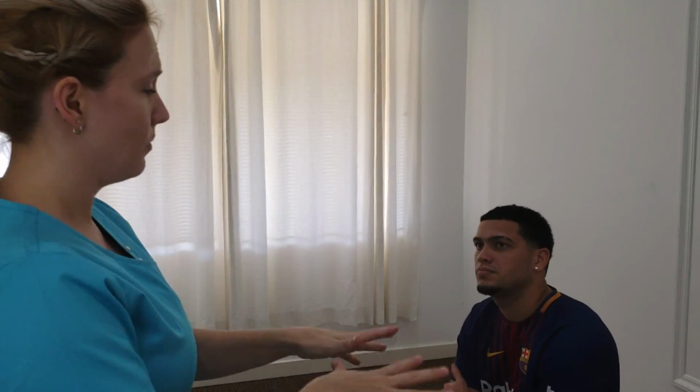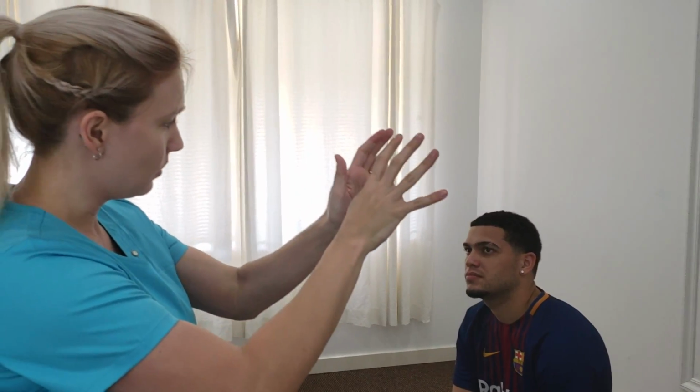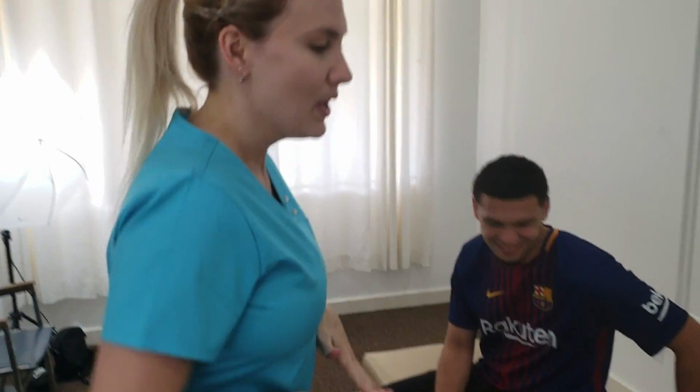When I adjust something that's stuck, I don't like to adjust the loose things because they're already wobbling around. I go and find the really stuck ones and try to beat those up. If at any point something feels wrong or uncomfortable, you let me know. You don't have to. All right, on your back, face up.